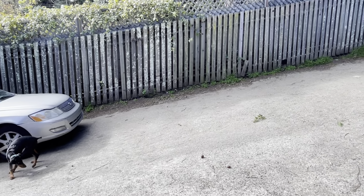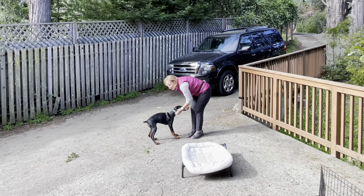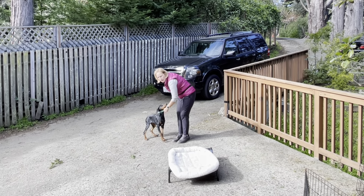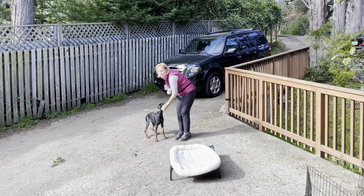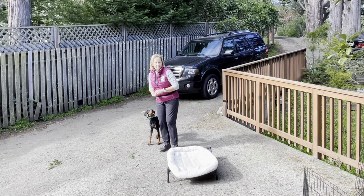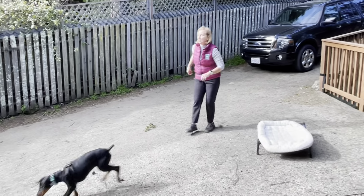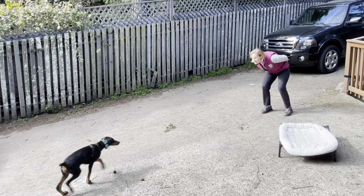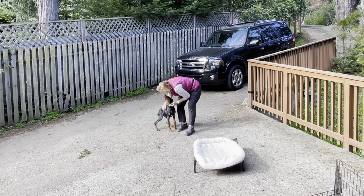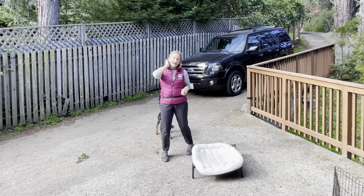So I try to gain a little bit of distance. Indy, come! Yes, good job. Sometimes I'll add a little collar grab just so the dog gets used to being kind of controlled. If I want to hook up a leash, they're used to coming in and getting that feeling of being caught. Ready? Go find it. We're going to do another go find it. Good job. Indy, come! Yes, good job. Very nice. Oh, so good.